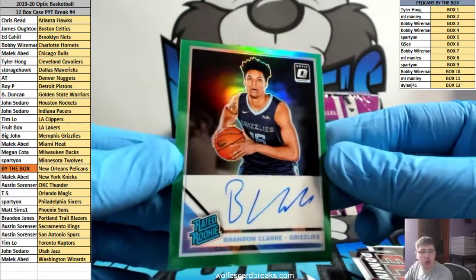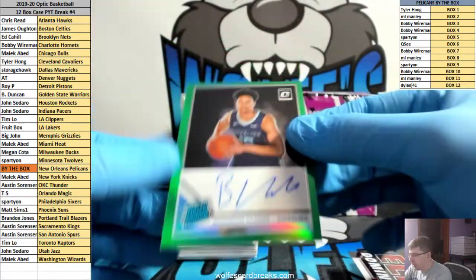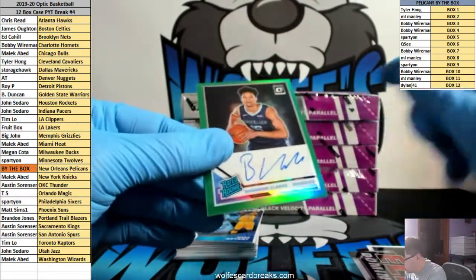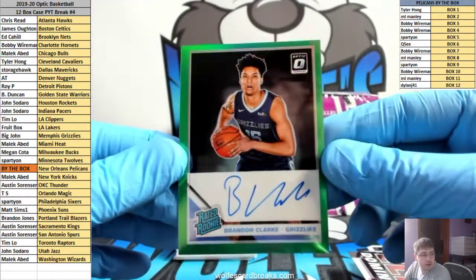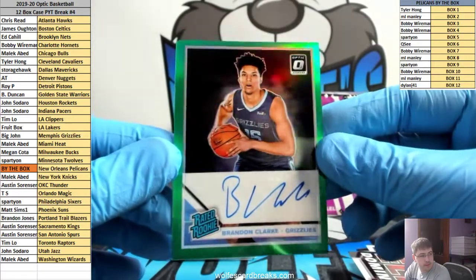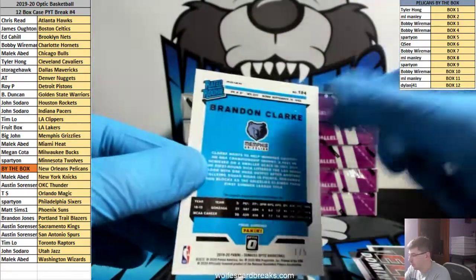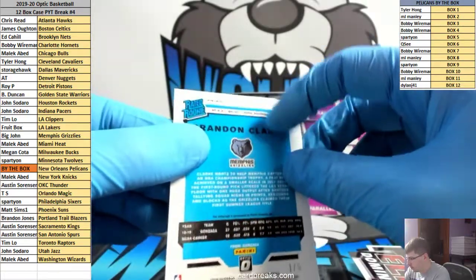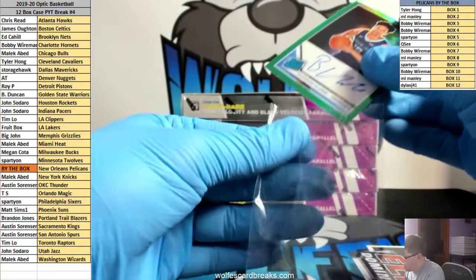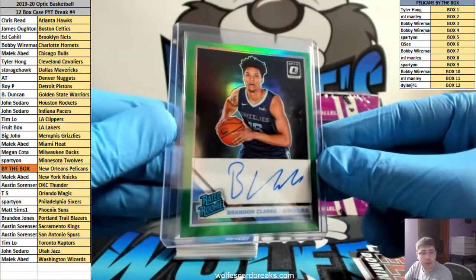How about a Brandon Clark green auto numbered 1 out of 5? Big John and the Grizzlies. Nice. Brandon Clark green numbered 1 out of 5. I think his jersey number might be 15, too. Well, little speck on the back won't come off. I don't want to mess with it too much. Very nice, man. Green out of 5. Rated rookie on card auto. Brandon Clark. Sick.